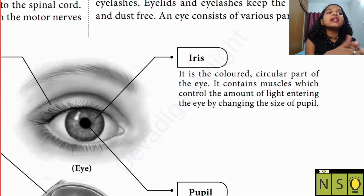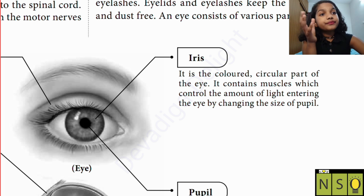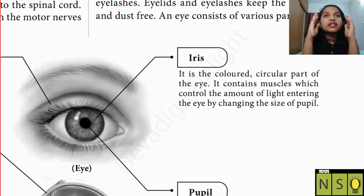Next one is the iris. It is the colored circular part of the eye. It contains muscles which control the amount of light by changing the size of the pupil. So if it's night and there are no lights on, the iris changes your pupils to bigger to take more light. Or if you're working in a bright light, or you see the bright light directly, the iris changes the pupil to very small because you're receiving high amounts of light, and it has to adjust for that.